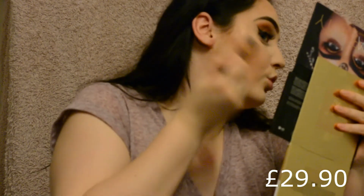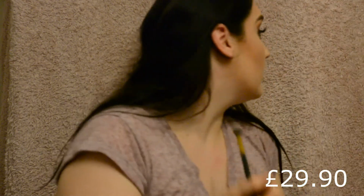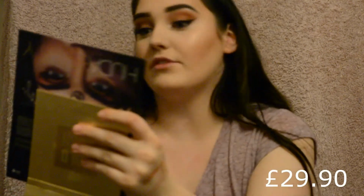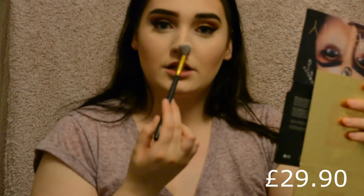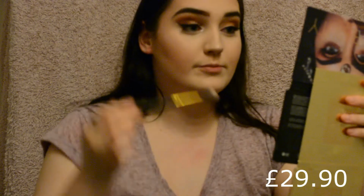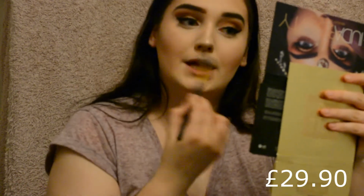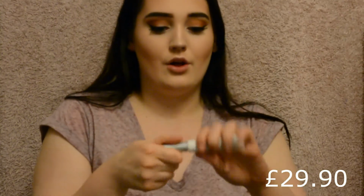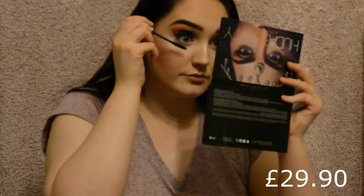Ooh, that's nice. That is pigmented. I only dipped in once, and my face isn't, and the brush, nothing's wet. That's so pretty. In love. Just going on my nose. Oh my god, I'm in love. So now going back in with that PHR waterproof mascara just to do the bottom lashes.